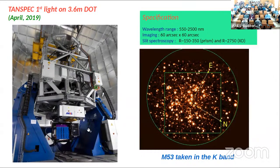Yeah, so this is TANISPEC, and this one is the 3.6 meter telescope. The 3.6 meter telescope first light was done in April 2019, and this is the first light image taken from this TANISPEC. This is an infrared image of the M53 globular cluster. TANISPEC is a very unique instrument, which covers a wavelength range from 550 nanometers to 2500 nanometers, so from optical to infrared, in a single shot.